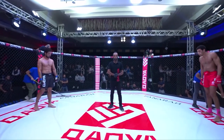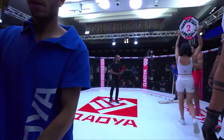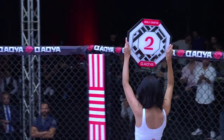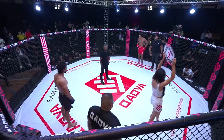Well, yeah, it certainly gave him an advantage for the judges' scorecards. And yeah, we'll see for the next round. We don't know what's going to happen. Number two, Ali needs to be more calculated. He can't be thrown by punches. He can't be thrown by kicks. He needs to hold center of the cage, and he needs to start throwing these strikes effectively and efficiently.